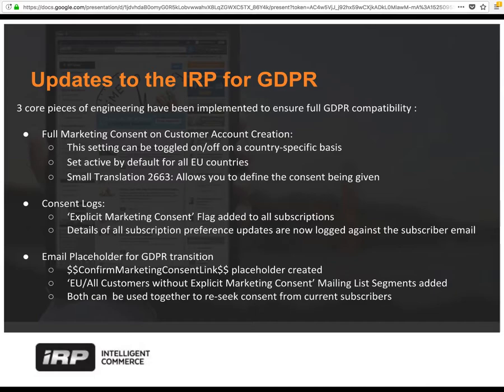We've also added in enhanced consent logs. Firstly, there's an explicit marketing consent flag which we've added in to email subscriptions. It's mainly for this transition process, because going forward, and for your international countries, it's a flag against the email subscription to say that they've given their specific consent. We're also logging exactly when and how and what consent was given, and via what method, what page on the IRP essentially, or how it was ungiven, how it was unsubscribed.